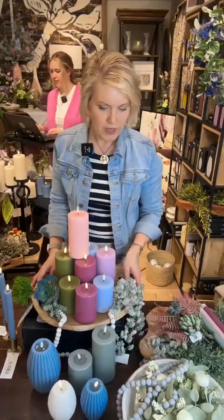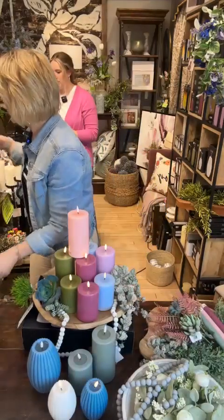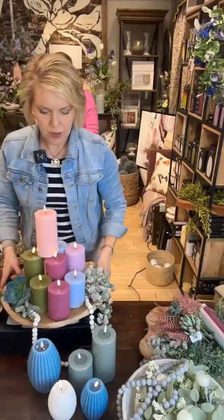Beautiful. Now, let me see if I can do some switcheroos here and try to do some tray designing, because I know you guys love tray ideas. I'm going to make a mess of my display while I do this, but oh well. Naturally. We'll get back to it.